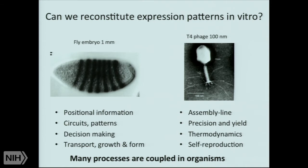In that sense, it's no different than reconstituting other cellular and molecular functions in vitro, from the study of enzymes, DNA, proteins, membranes. All of these functions have been reconstituted, but to reconstitute the dynamic nature and the regulation of how genes are turned on and off has been challenging so far.